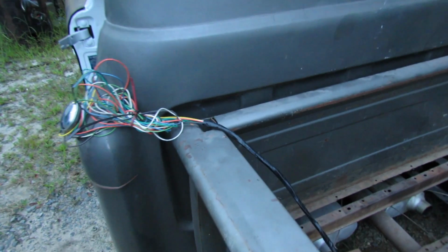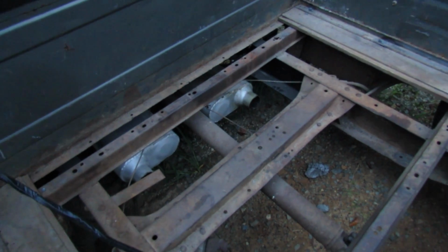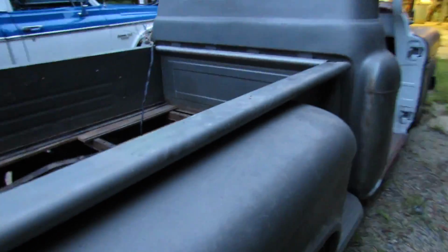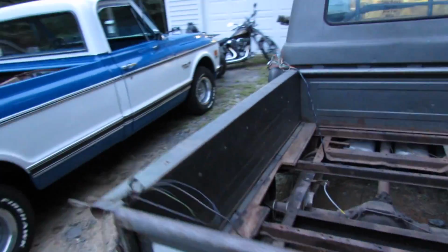Got a little temporary wiring job there. The muffler stopped there. We're gonna have to do something about that. And that little rubbing noise you hear is, I think, the tire rubbing on the fender here. Fender's a little tweaked right there. Straighten that out. Might have to put smaller tires on it. But let's interview her and see what she says.